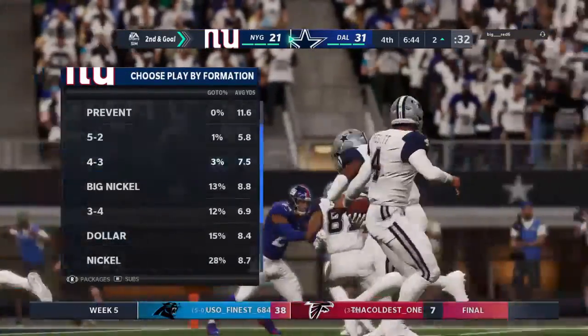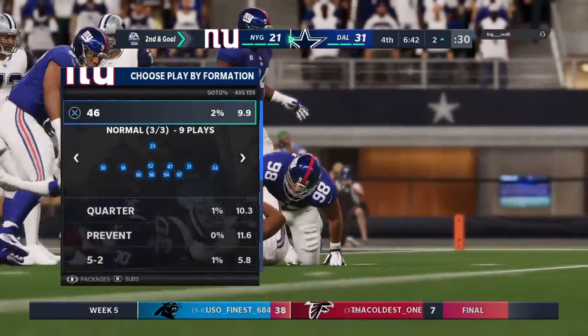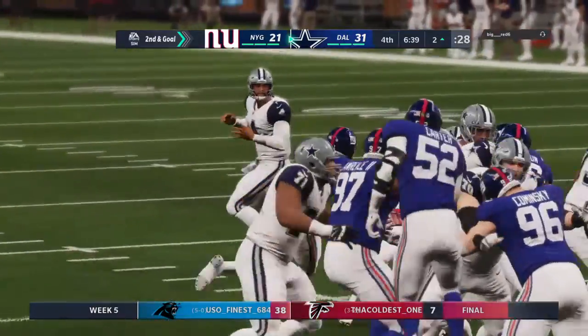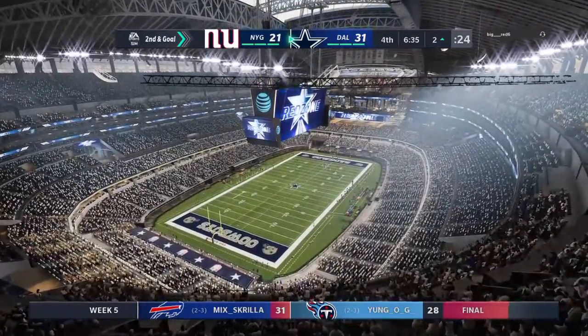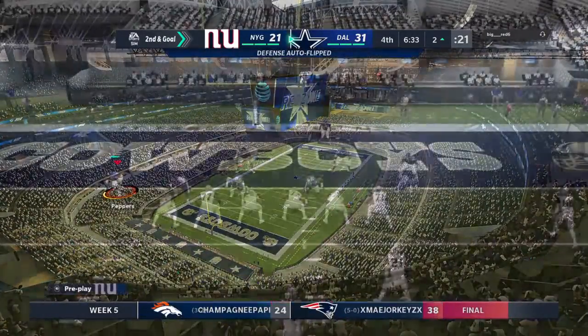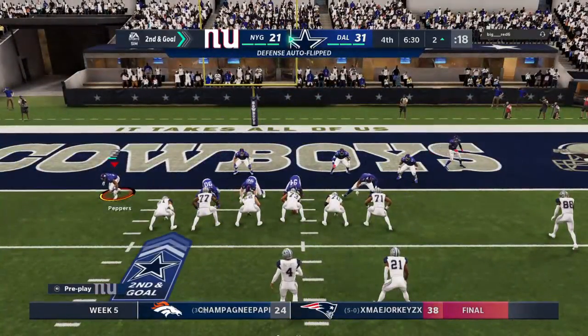This is obviously a critical sequence for this defense if they want to stay in this game. Down 2 scores already. They give up a touchdown here. That'll make things really difficult for their offense moving forward. Back at the 2 now. Here's 2nd and goal. Here we go.